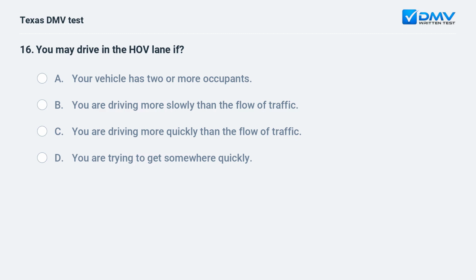You may drive in the HOV lane if: A. Your vehicle has 2 or more occupants. B. You are driving more slowly than the flow of traffic. C. You are driving more quickly than the flow of traffic. D. You are trying to get somewhere quickly.